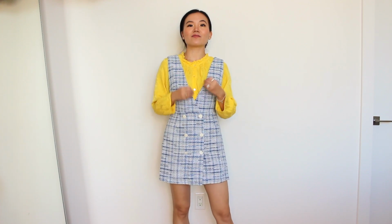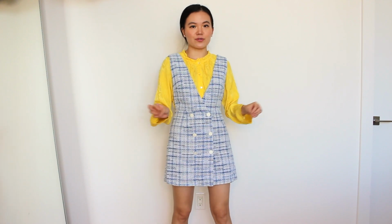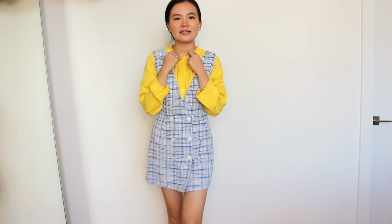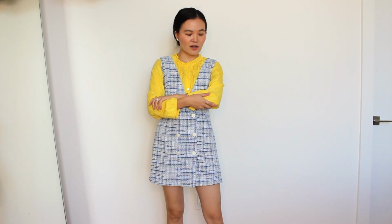A more useful way to style your silk shirts is to go for the color opposite of the color wheel than your silk shirt. So I'm pairing my yellow shirt with a blue overall dress that's in the tweed material. Again, love the contrast of the material, and you can even wear tights underneath to bring this to the colder season. And different from your traditional silk shirts, this one has this really beautiful gathered collar detail. Again, it adds a little bit of femininity to the outfit, and I actually thrifted this.